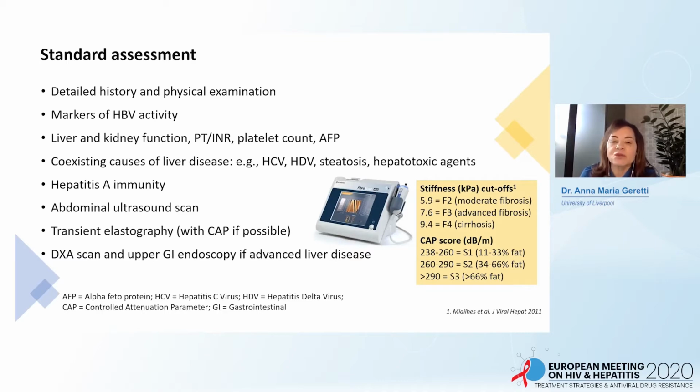Also measure fibrosis. We do this typically with transient elastography, and some specific cutoffs have been proposed for liver stiffness in people with HIV and hepatitis B to determine the presence and degree of fibrosis. If possible, we also use the FibroScan to measure the controlled attenuation parameter in order to take a measure of liver steatosis. If there is advanced liver disease, we take a DEXA scan to check the bone mineral density. And if there is cirrhosis, we will also take an upper GI endoscopy to check for varices.